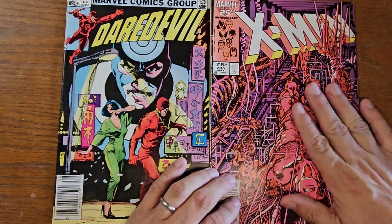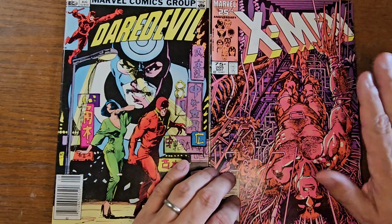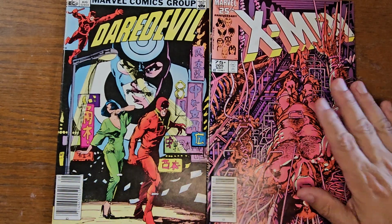And we definitely will get to X-Men 205. It's one of my favorite issues of a comic ever, so we're definitely going to get to that.